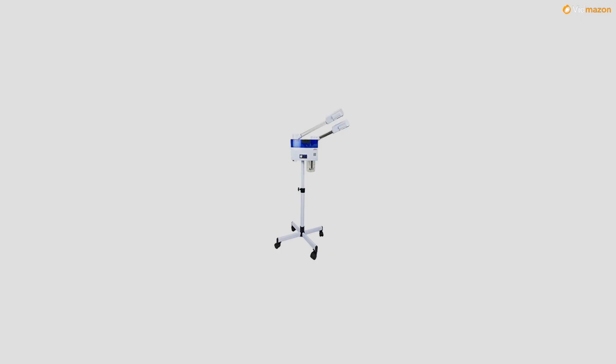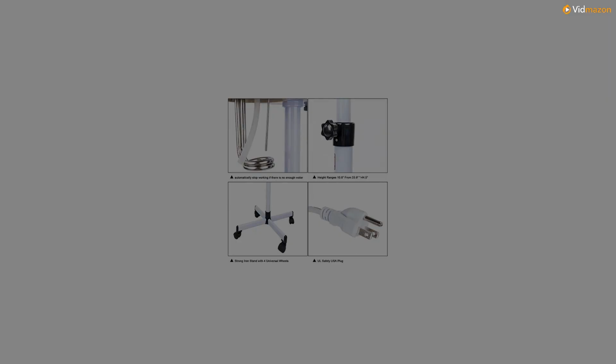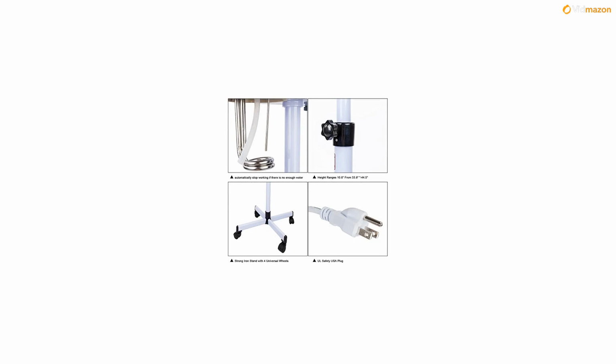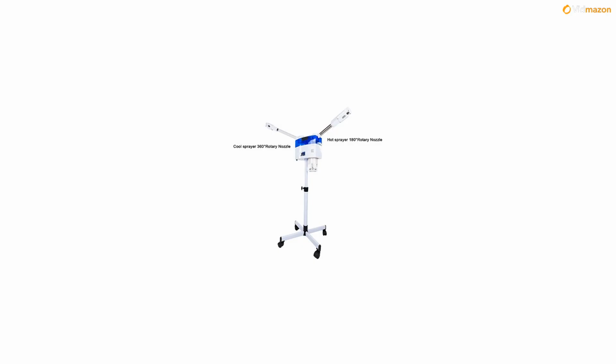5. Power, 650W. 6. Power cable length, 70.86 inches/1.8 m. 7. Base diameter, 21.65 inches/55 cm. 8. Weight, 11.02 lbs/5 kg.